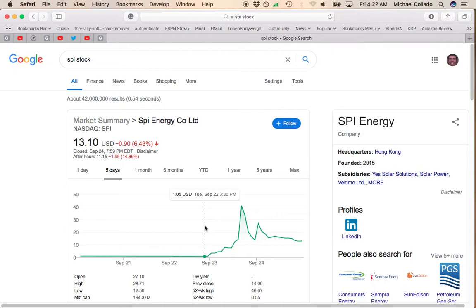Now you may be thinking, well, let me try to play the short side of the stock. I see a stock like SPI Energy rise up to 40, I'll short it. The only problem is it's very hard to know when to short that stock, and you could easily get squeezed out of that position. So my best advice is just don't play these stocks at all.